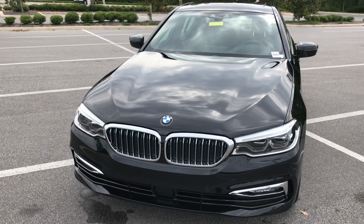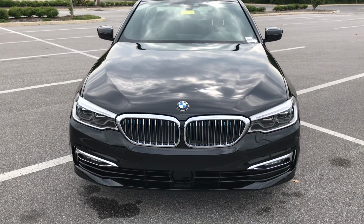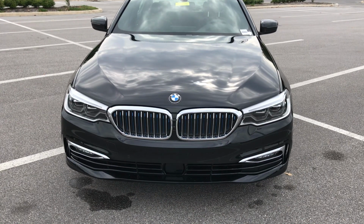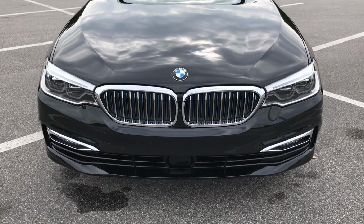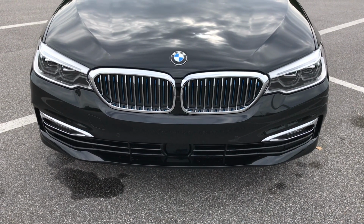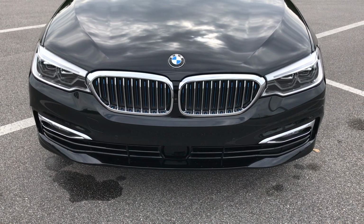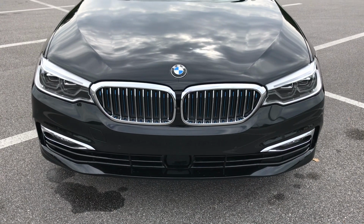We're going to start things off up front. You'll notice it does have the active kidney grille, so it will open and close for better aerodynamics and also for styling. It actually looks really, really cool. And with the 530e, it does have the blue slits in it to let you know that it is a hybrid compared to maybe a 530 gasoline or a diesel or anything like that. So it's a nice added-on touch that BMW did do.